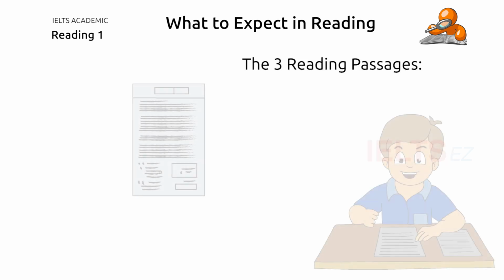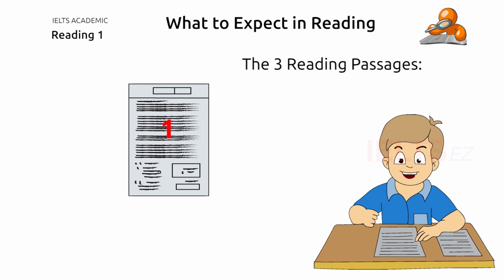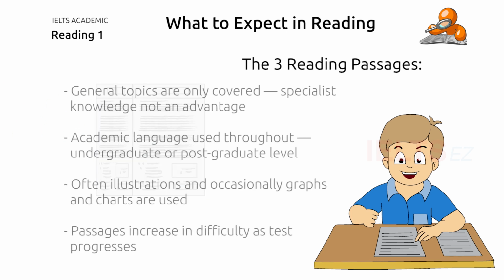Let's now take a closer look at the 3 reading passages. IELTS reading tasks are selected based upon topics of general interest, so any specialist knowledge or qualifications you may have about certain topics will probably not benefit you. Now, even though the topics are of general interest, they're covered in an academic way, with the use of academic English. Sometimes there are diagrams or graphs used in the test.